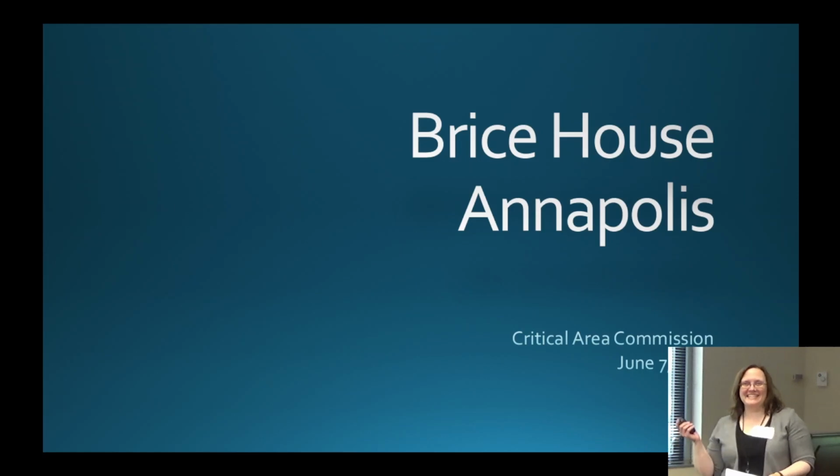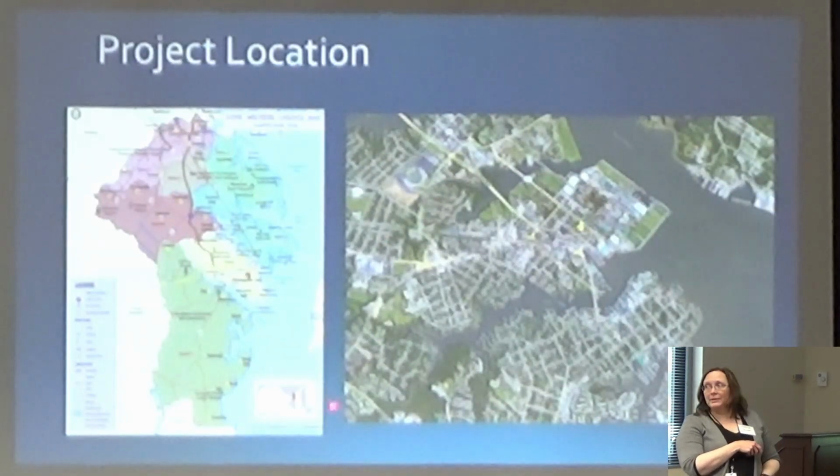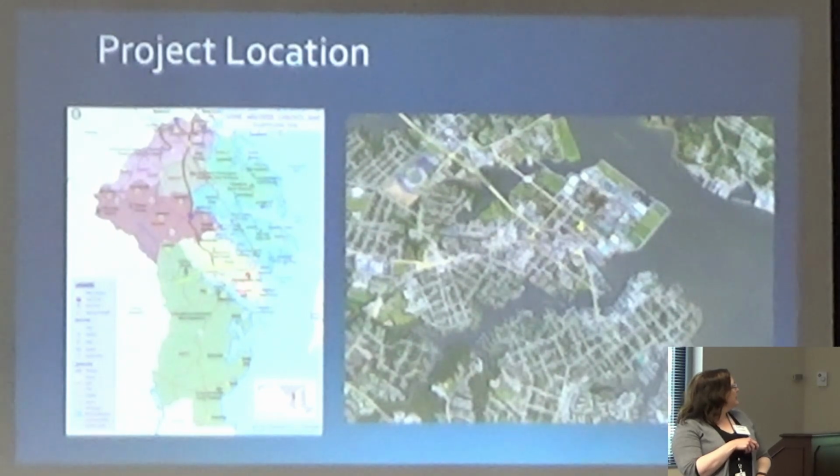It's only 10:15, so. I'm here to present the Bryce House, which is located in the city of Annapolis. So here's Anne Arundel County, where we currently are located. Annapolis is approximately here. And if we zoom in a little bit further, Bryce House is located here.